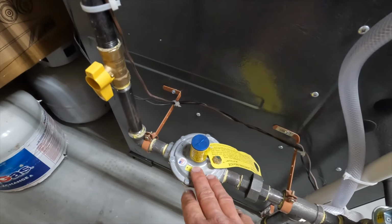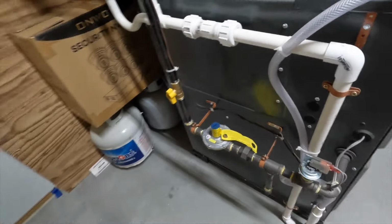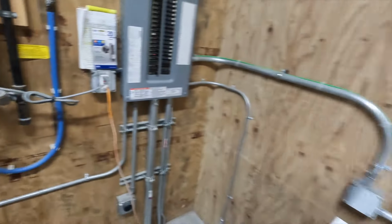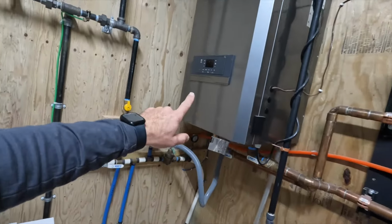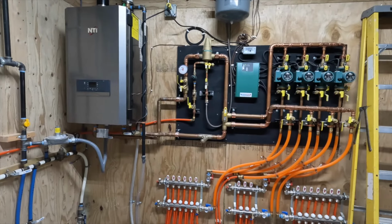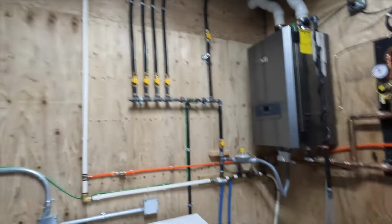This is all LP. So you use this to control the pressure going into your appliance. And so we have those on all of our appliances. You can see I have a regulator here for the water heater, a regulator here for the boiler. And then this is all of the in-floor heat system. We're working on revamping our in-floor heat playlist. Hopefully we'll have that back up here in a little bit because we get lots of questions on that pretty regularly.